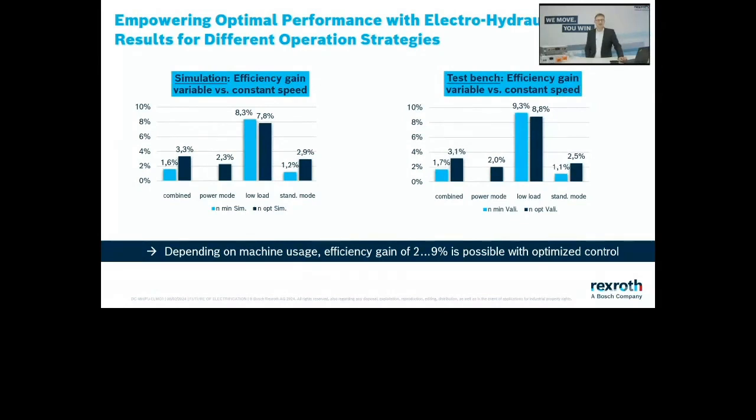So with this information, looking at your application, looking at your use cases, it helps to understand what can really be the benefit for your machine. We were looking here at two different strategies. The blue one is the minimized speed, and the dark blue one is the optimized speed operation. So you can already say from the simulation that reducing the nominal speed as much as possible, like we do with the diesel engine, is not leading in the wrong direction. It's already helping a lot.